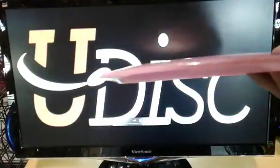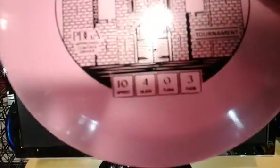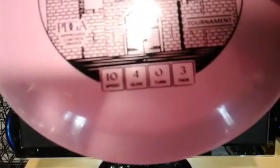Steve, what's the numbers on the Fortress? The numbers, you got 10 speed, you have a 4 glide, you have 0 high-speed turn, and you have 3 fade.